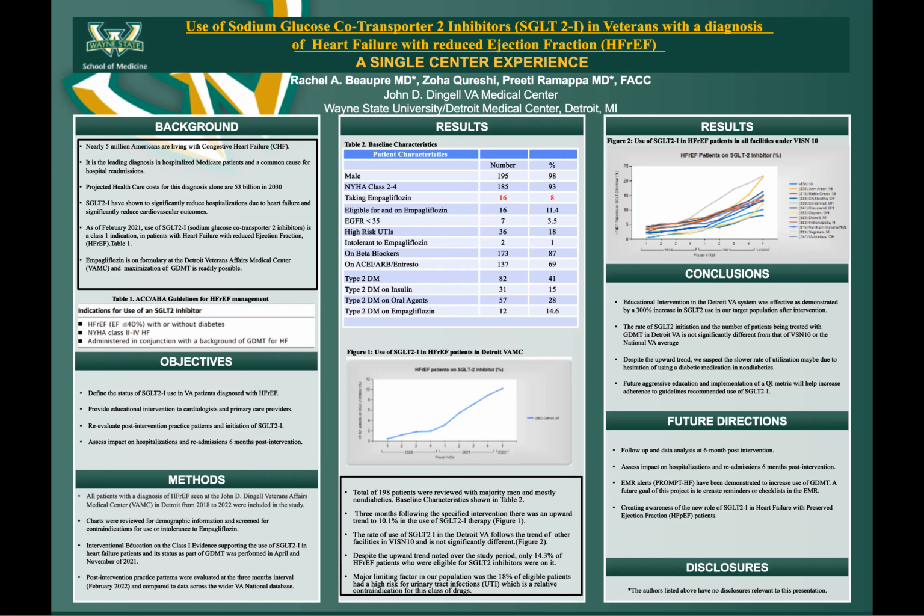A major limiting factor in our population was that 18% of our patients had high risk for urinary tract infections, a relative contraindication to the use of these medications. In conclusion, educational intervention in the Detroit VA system was effective as demonstrated by a 300% increase in SGLT2 inhibitor use in our target population after intervention.